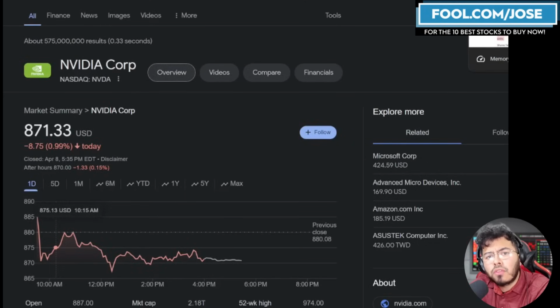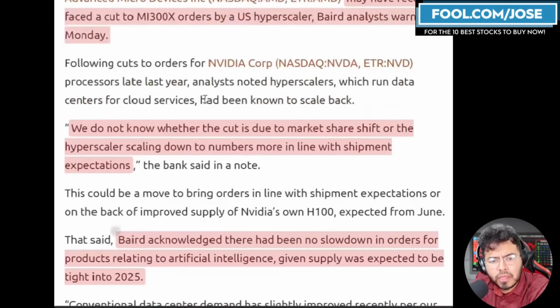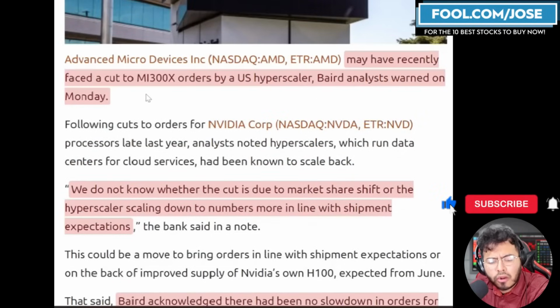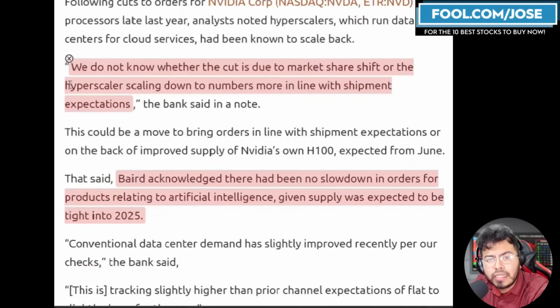Now, the final thing I want to take a closer look at is an analyst that came out today, Baird, B-A-I-R-D, that talked about how AMD may have recently faced a cut to MI300X orders by a US hyperscaler. They mention that they do not know whether the cut is due to a market share shift or the hyperscaler scaling down to numbers more in line with shipment expectations.